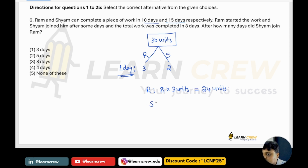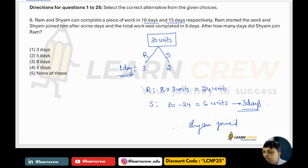So Shyam has to do how much? Remaining 6 units. So to do this 6 units, Shyam requires how many days? 3 days. So what is happening here? Ram alone started the work, and after some days Shyam joined, and finally it is obtained that Shyam is there in the work only for 3 days. Thereby Shyam joined after 5 days.